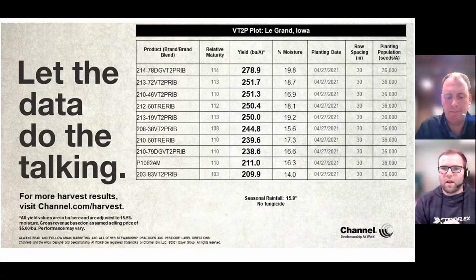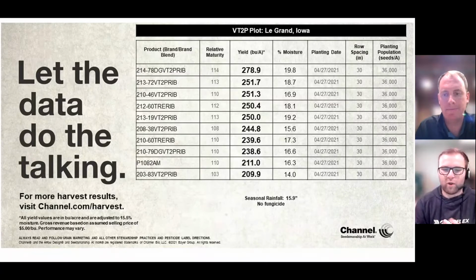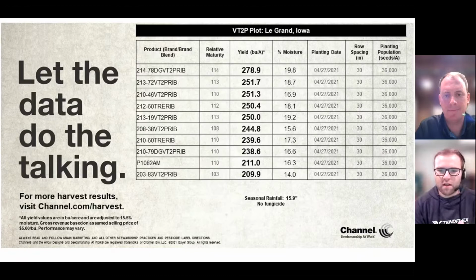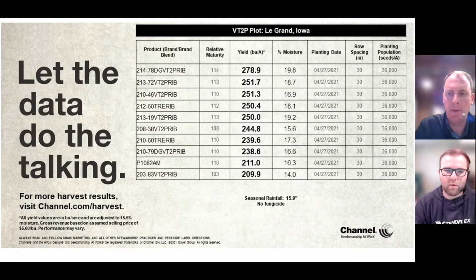Jumping right in, I'm going to start with this double pro plot from LeGrand, Iowa, which is near Marshalltown, for those of you unfamiliar with the central part of the state. This was a nicer location, a little bit more variable ground, but in general, very productive. You can see that by the yields. And rainfall wise, this was fairly dry, only about 16 inches during the growing season. So I was really happy with the performance in this part of the state.